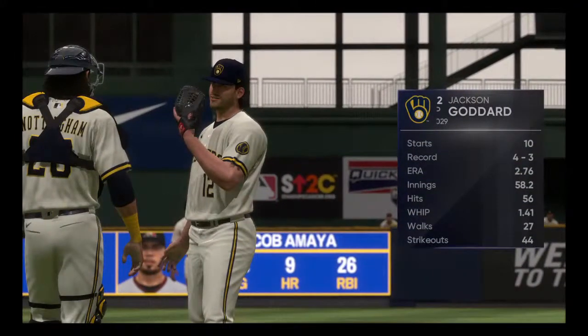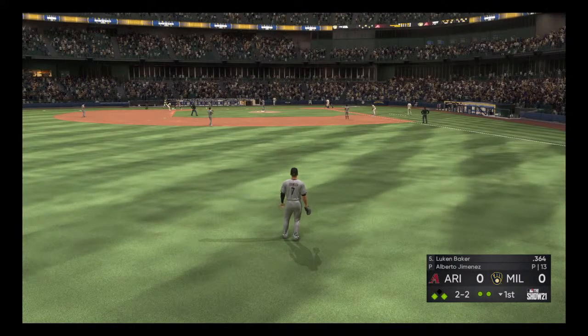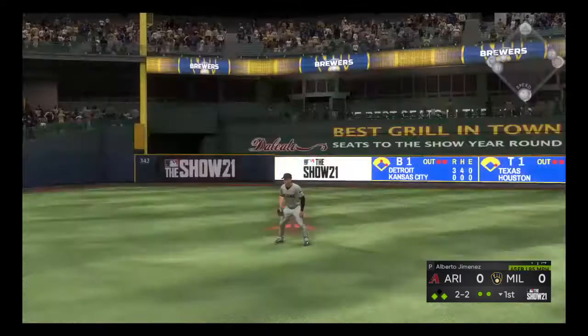Jackson Goddard is on the mound for game 2. What do you have for us on him, Danny? Hey, Matty, a little bit of a mixed bag with this guy. An ERA of over 4 in his last 3 starts. He's either been really good or really bad, and recently he's been more.